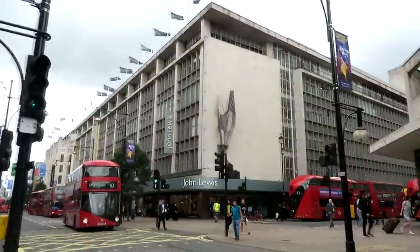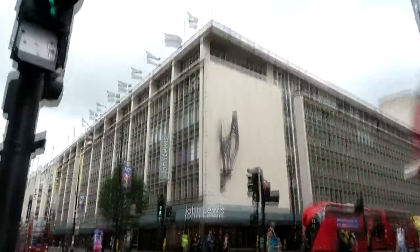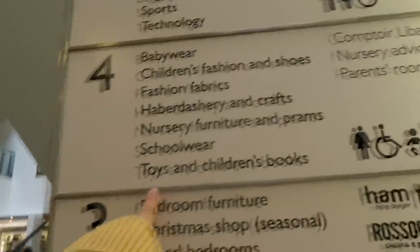I'm going to head over to John Lewis because I know they have some toys. I don't think they're that amazing, and they don't have that much variety, and I don't know if they have ponies or LPS, but we're going to have a look anyway because it's only next door. Let's go, John Lewis. Here we are. This is John Lewis, and the toys are on one of the very top floors, so we'll go in and check it out. They're right here on the fourth floor, so let's go up. Okay, here is the fourth floor.